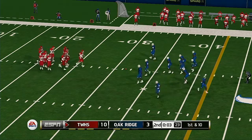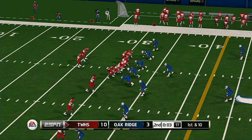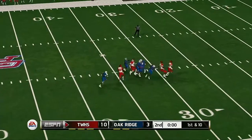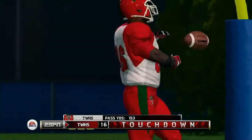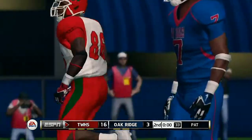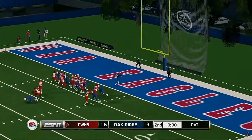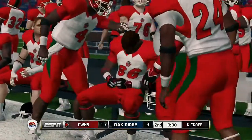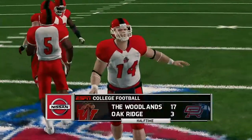Momentum swings have been fairly even. And with so little separation, this game can be drastically changed on just one or two plays. So we'll probably get one last heave to the end zone here before halftime. He's going to air it long. Caught to the 20. Got some open field. Touchdown! Tacks on the extra point. We're halfway through, and it's been a good one. 17-3.